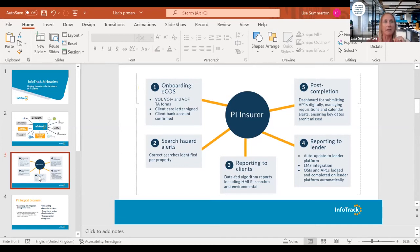Again, for reporting to clients, we have our data-driven property report, which takes data from source, from searches, land registry, and mortgages, allowing you to report on leases effectively. You can confidently report on all relevant aspects of your client's purchase without having to cut and paste or copy type, which can lead to errors and omissions.